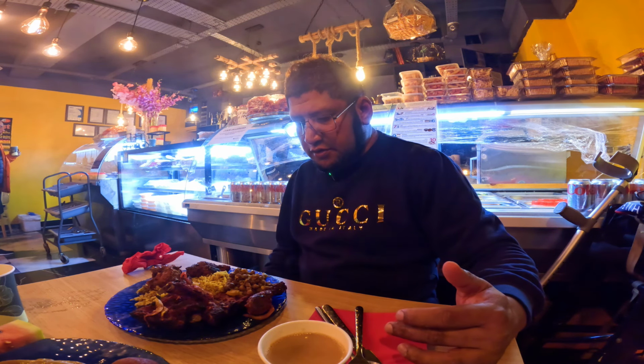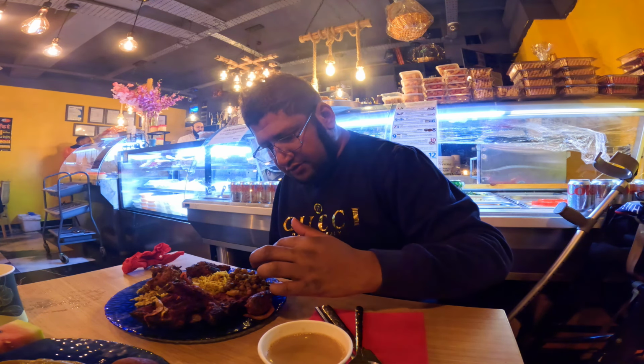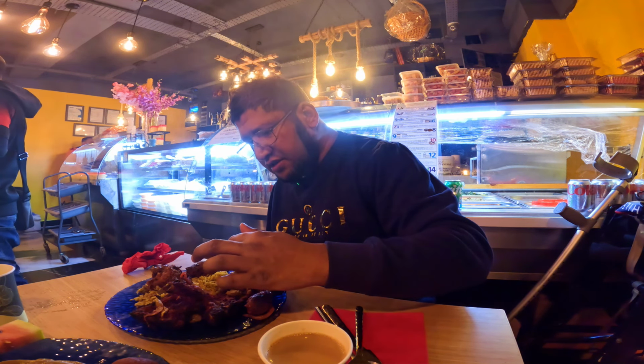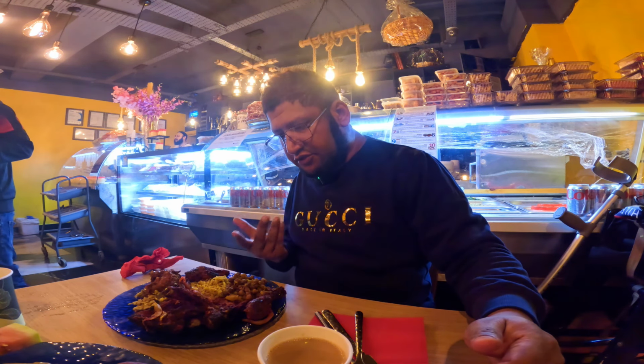I'm just about to start the mains of the iftar buffet. So yes, he's got a plate full. I could see chicken drumsticks, chicken nibbles, some chickpeas, chana, lamb chops, some pilau rice. So yes, it looks very mouth-watering. About to start it, I'll give you the final review for this main course of the iftar buffet at Poncho Khana.